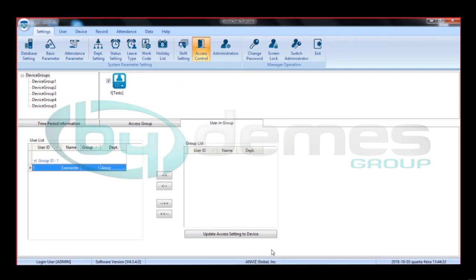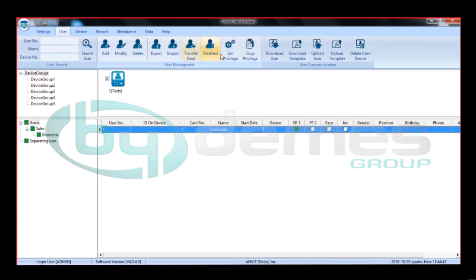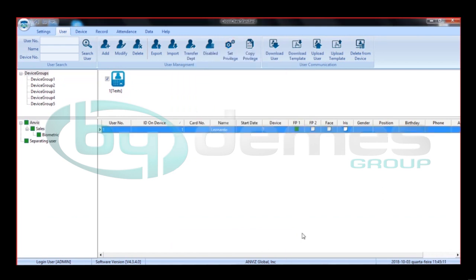Let's come back here. So we were talking about set privilege. This is where I set for my user which devices in my system I would like to give permission for this user. For example, let's imagine that we had 5 devices in this area, but this user would be able just to access the first one. I would have more devices here in group 1 or maybe in the other groups, but I would just select this device and okay, the software would send this information to all the devices this user would have permission.